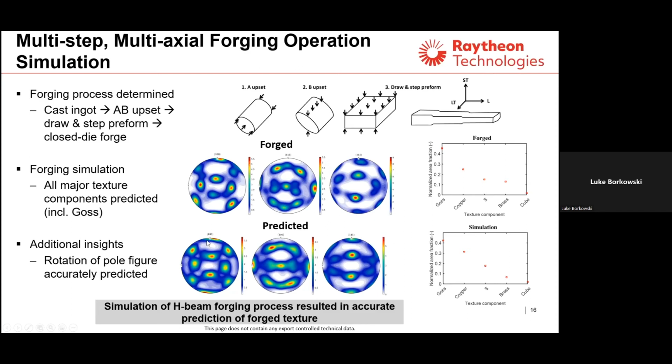It also helped us figure out why there was a rotation in the pole figure. We initially thought from the experiments that the specimen was rotated in the SEM, but by simulating this process, we found that because of shear due to the anisotropic material behavior, it can rotate the pole figure. So this was purely from the deformation process and not from any rotation of the specimen in the SEM.